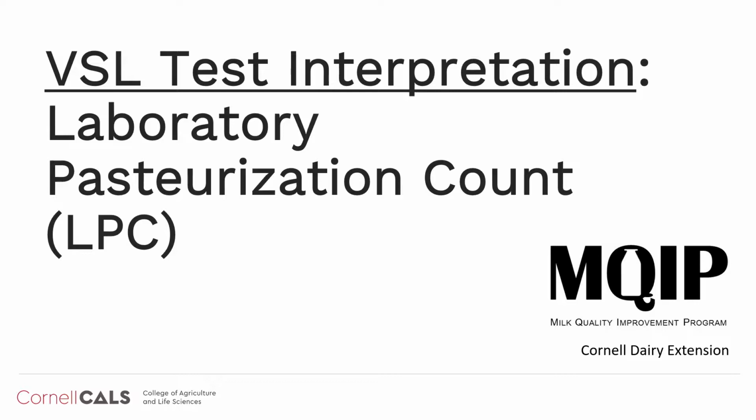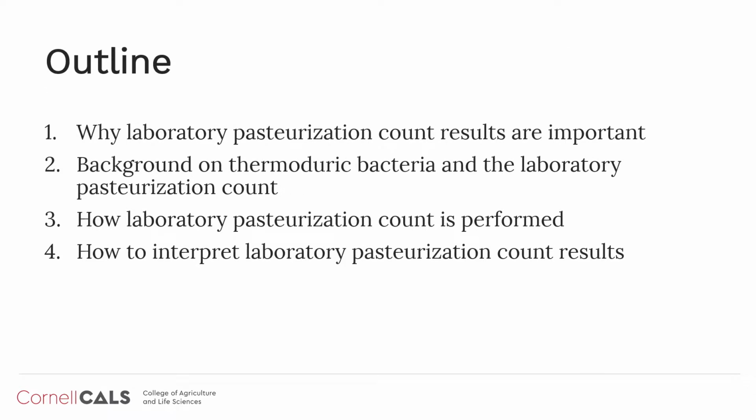This module, Laboratory Pasteurization Count, is brought to you by the Cornell University Milk Quality Improvement Program and the Cornell Dairy Extension Group. In this module, we will discuss why laboratory pasteurization count results are important, background on thermoduric bacteria and the laboratory pasteurization count, how laboratory pasteurization count is performed, and how to interpret results.